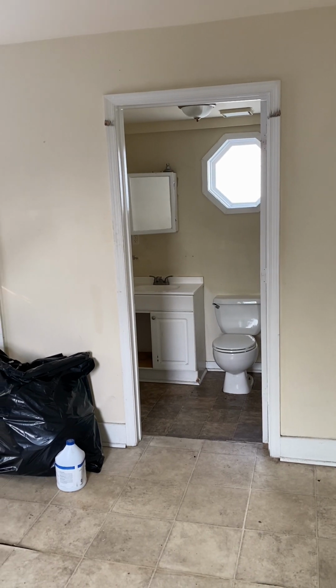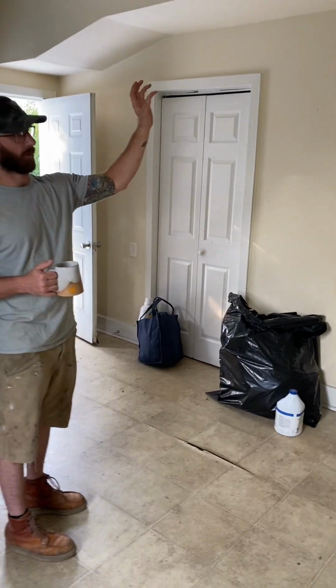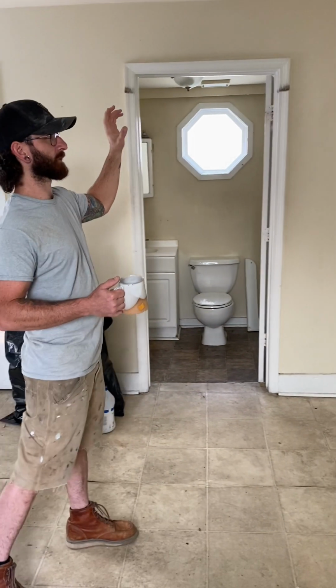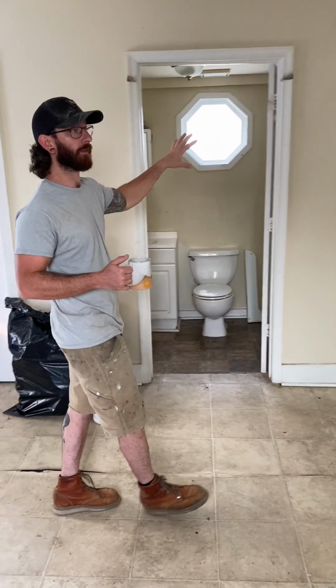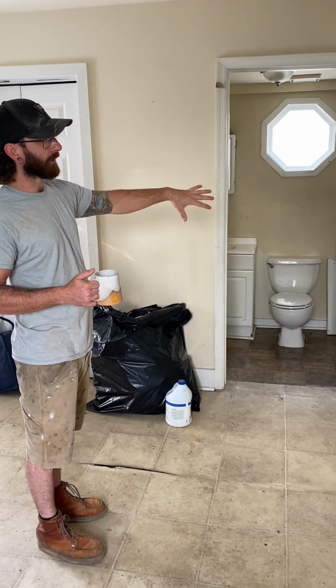So we've got to take that bath out. We're going to do a stand-up shower in there, and with that stand-up shower, the idea is to put a door beside it, which we'll get to in a second. I'm just kind of talking because I'll probably reiterate once we get there. But the reason I'm saying all that is to give you an idea of what needs to happen here.